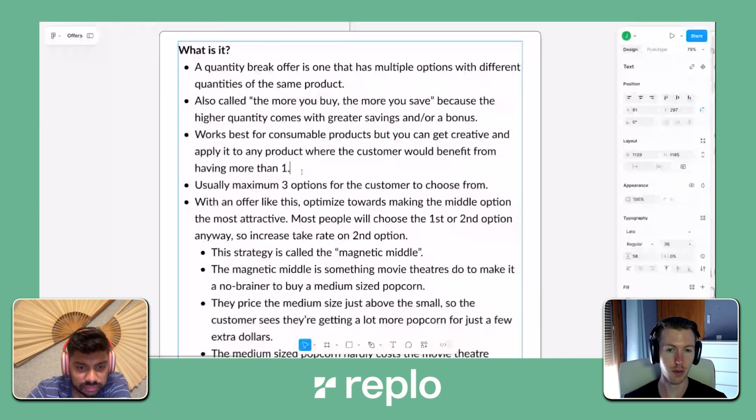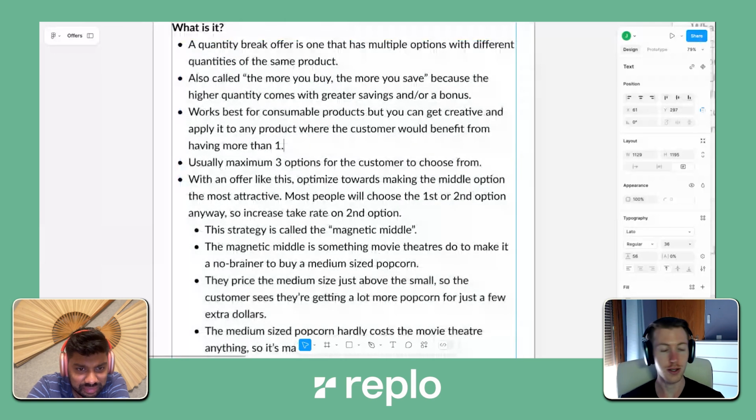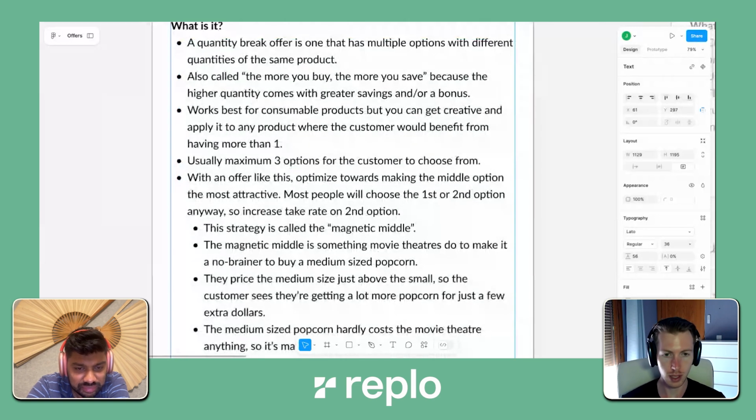A lot of people think this is only for supplements, or maybe if you're selling coffee, but if you sell, let's say, something that actually can't be consumed, you can still build an offer like this. Usually there's maximum 3 options for the customer to choose from. In some cases it's 4. I like to do 3 just because as humans we think in threes.